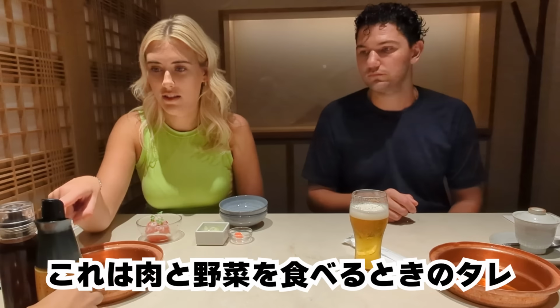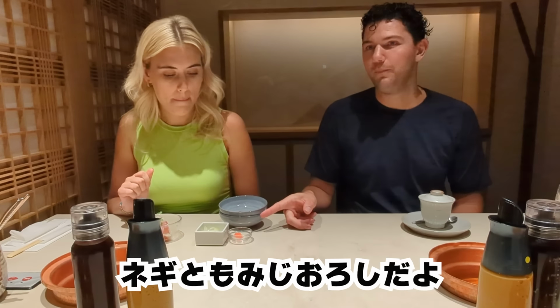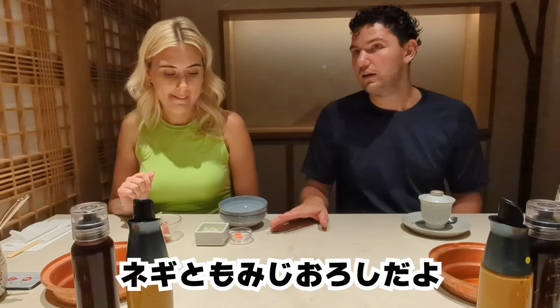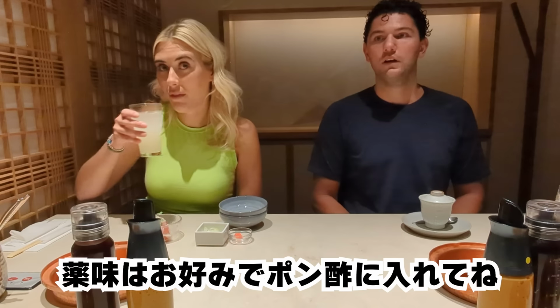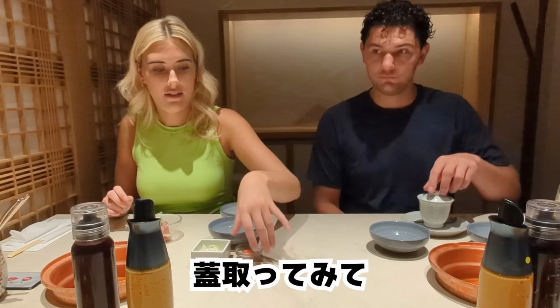Okay. And what are these? These are the sauces that you dip your meat and your vegetables in. Is that ginger? That's green onions. And that's radish. It's a bit spicy. It's up to you if you like to use this or not. So if you open this up.